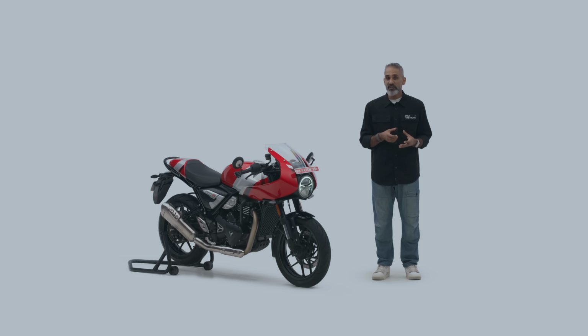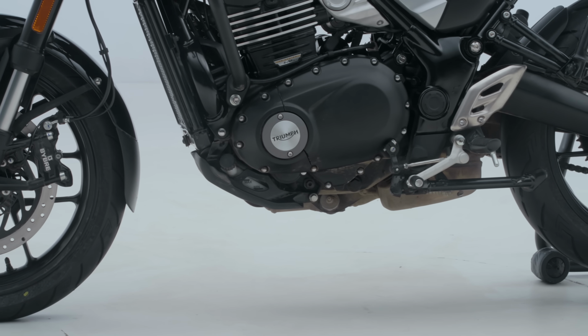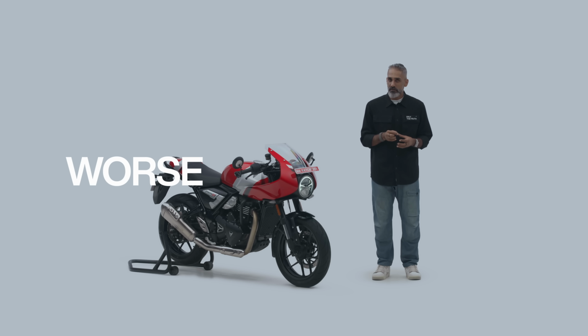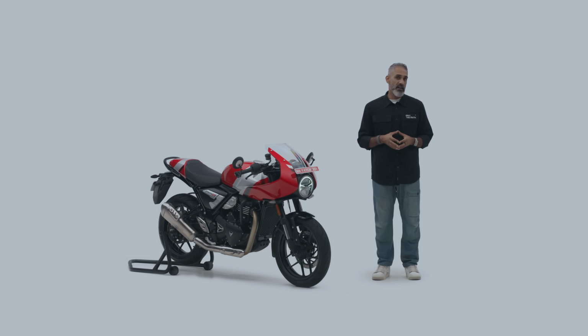And this engine is, as before, smooth and easy up to about 6500 RPM, and there is a lot of performance beyond it if you rev it out. But if you do, you may not enjoy what you're experiencing because the engine can get harsh and it can sound a little bit strained. I'd say it sounds a little bit worse off than the Speed 400 as the revs climb.